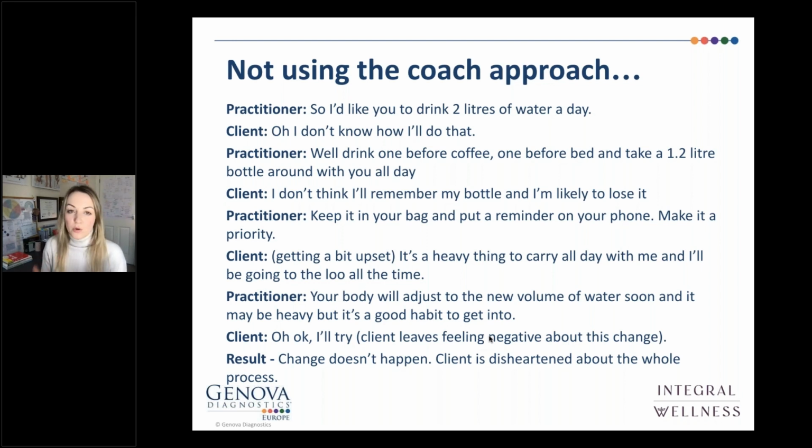I keep trying. I'm always trying and I just don't know how. And I say, well, do you know what? You already have a coffee in the morning, so just drink one before your coffee. And why don't you drink one before your bed, so that bookends the day. And then I want you to take 1.2 litres around with you. There are bottles that are 1.2 litres. Carry it around with you all day and just sip it throughout the day.